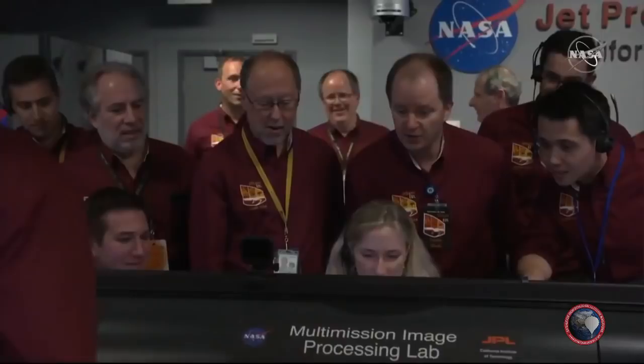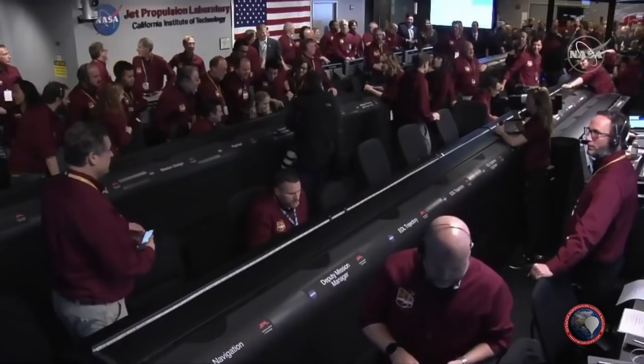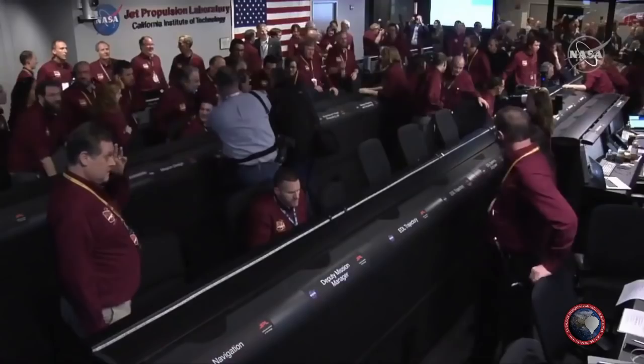This is a camera that it would be using to figure out, is this a good space? Is it a good place to put down our instruments? So it is going to take an image and send that image to the MarCOs. The MarCOs, in turn, will relay it back down to Earth. That's correct. They got it. Let's just wait. Let's see what they saw.